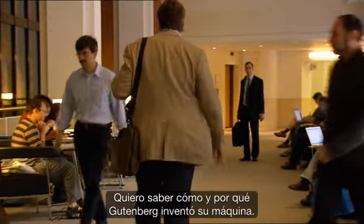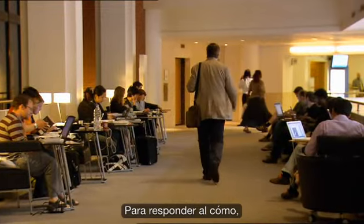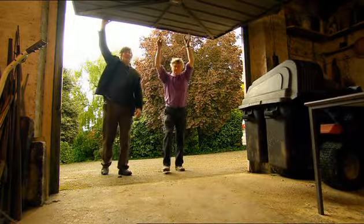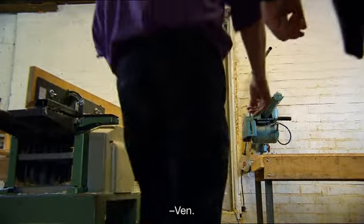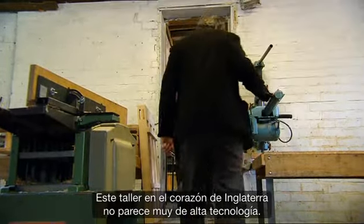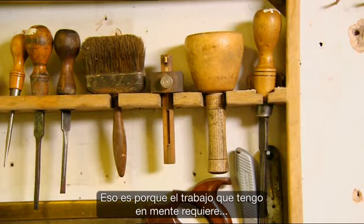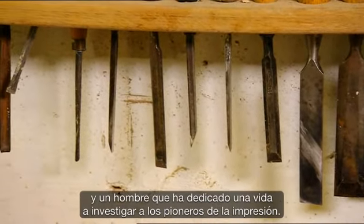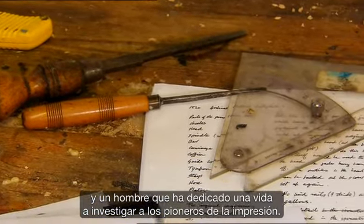I want to find out how and why Gutenberg invented his machine. To answer the how question, I'm planning a unique experiment. And here's the laboratory where it's all going to happen. In you come. This workshop in the heart of England may not look very high-tech. That's because the job I have in mind requires 15th century materials and techniques, and a man who spent a lifetime investigating the first printing pioneers.